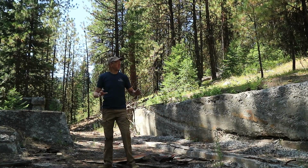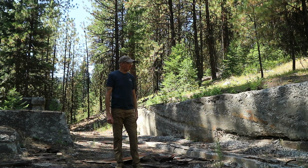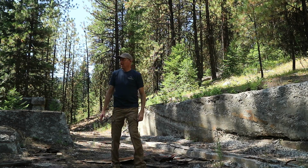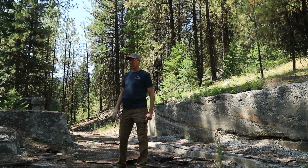See, I'm right off of the main paved Forest Service road right up there. In fact, if a car comes by, you would hear it really good. And a lot of people don't even realize that all these mining ruins are right here. In fact, I'm going to show you guys there's another tower right up there. And this whole mining operation spread all the way down this drainage here.